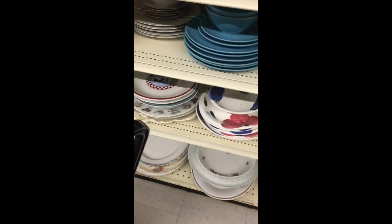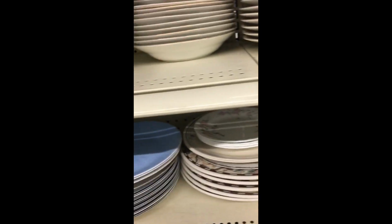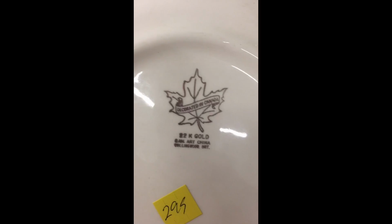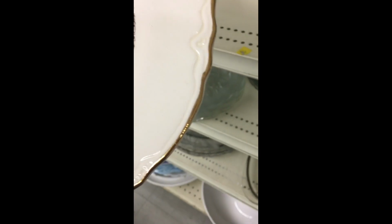I was able to find a beautiful gold rimmed plate, St. Mary's Academy. I believe that was a nun's school or something. But I scooped it up when I saw the 22 karat gold plate rim on it, because it was a really good price. There it is right there. 22 karat gold. It was made in Canada, but it was pretty old, and the fact that it was 22 karat gold, I thought, yep, this might be worth something for $2.99. You know, somebody might be interested in having this as a collectible item.